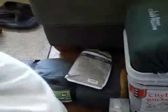I slept horribly on a Thermarest one. My buddy let me borrow his wife's Thermarest, like an inch and a half thick pad, and I just could not sleep at night. I also used a mummy sack that I felt really uncomfortable and confined in, and I will never ever do that again. That was horrible.